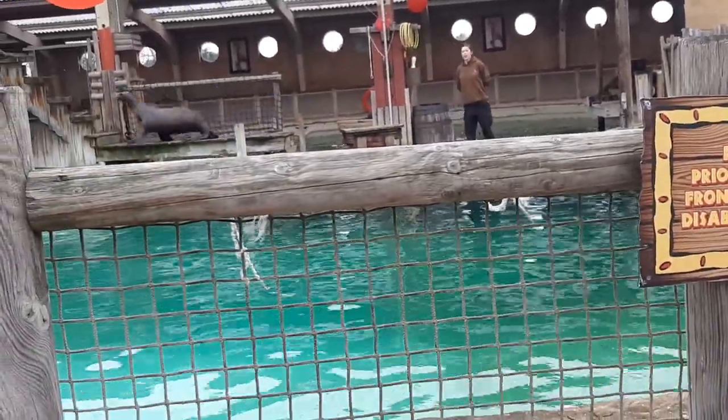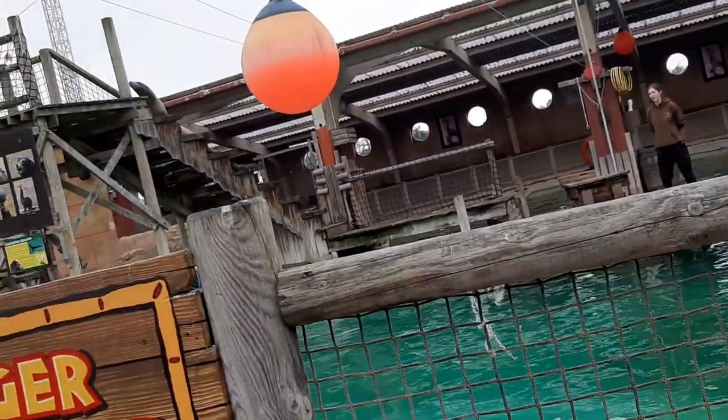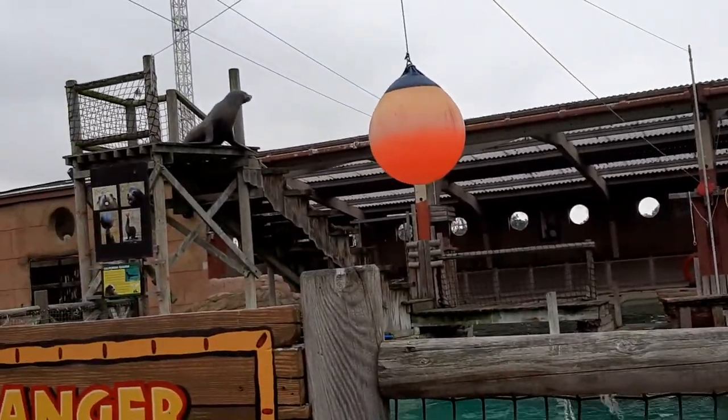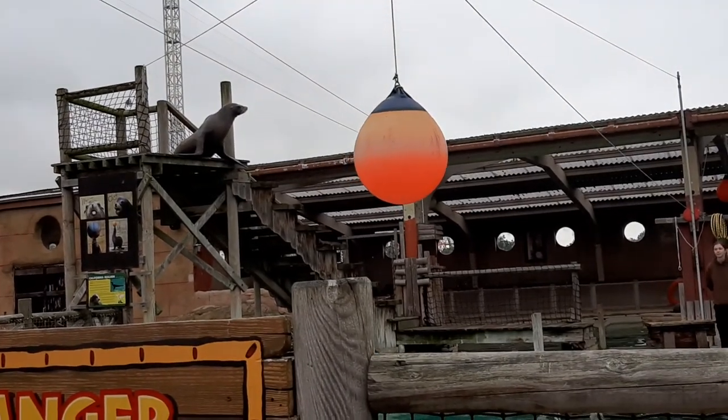Now, it took a lot of training to get Marvin to go to the top of the tower, because he seemed to have quite a bit of fear of height when we first introduced him to this. So after many years of training, he now goes right to the top of the tower, and he's not bothered about it at all. Now, do you guys want to see him jump in?